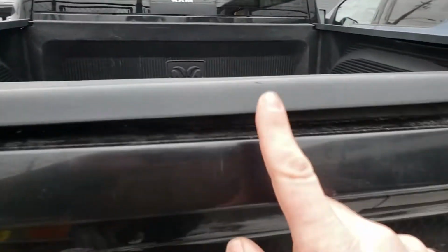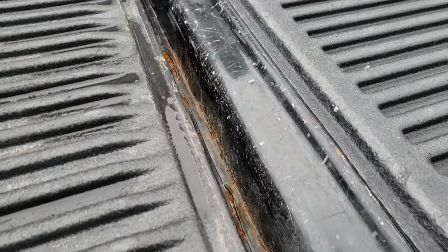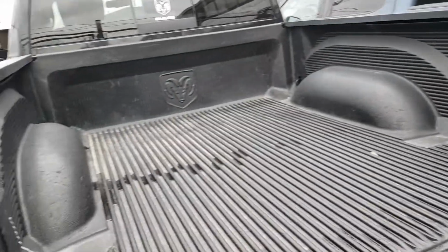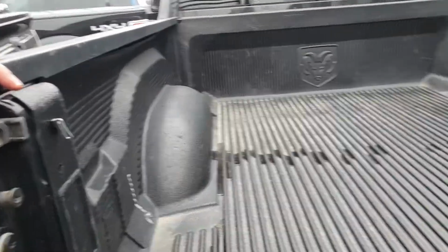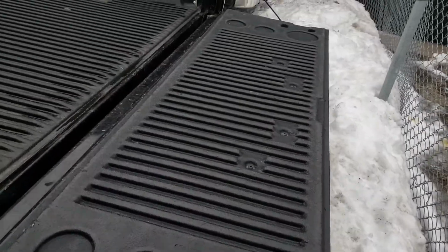Tailgate's got some damage in it that was kind of fixed. Bumper is damaged as well. A bit of rust in the bottom of the tailgate as well, and this piece is coming up. Open the tailgate, and a bit of rust in there. Not too bad, but there is some. It does have a factory original bed liner in it, which looks to be in pretty good condition actually. So no major issues there.